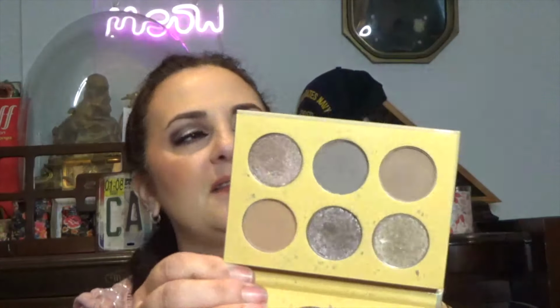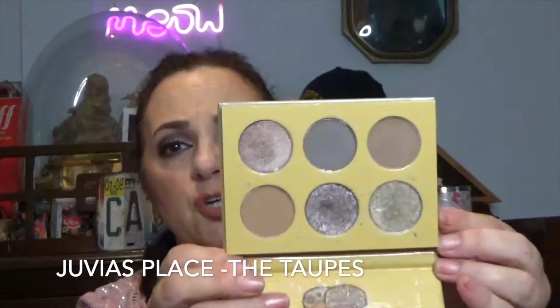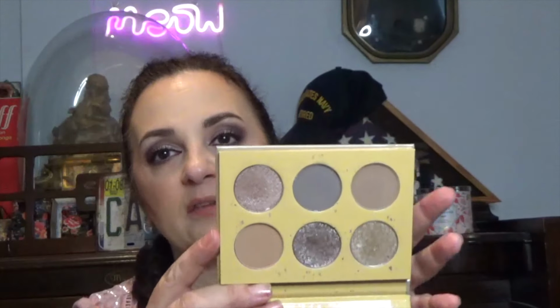Now this is from Juvia's Place. I love Juvia's Place palettes. They have all different shapes and sizes. Some are super colorful, some are more muted like this. This was a series. She had like the purples, the nudes. This one is called the Taupes. Granted, this is a much smaller palette, so you're not going to have the variety that are in the others, but look at the shimmers. There's a lot of similarity.